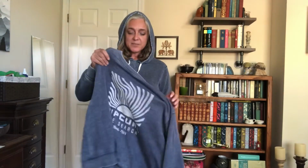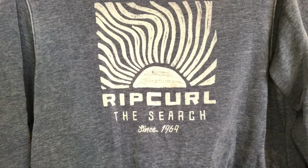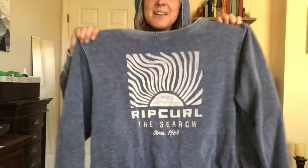Let me grab, I just pulled out of my closet. This one is one that I own. I think I bought this from clearance from Nordstrom. Get closer so you can see it. It's a little Rip Curl the Search, and it has since 1969, which is the year I was born. So it's special. I've already worn this. It hasn't been cold that long, and I know I've worn this at least twice already. And it's oversized. I bought a large, and I just love it.